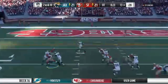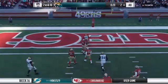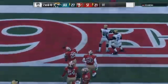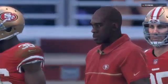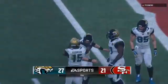A handoff, Fournette running left. And he is in for the score. And it is absolute stunned silence here as they win it on the road in overtime.